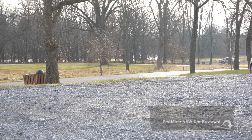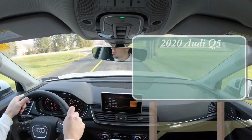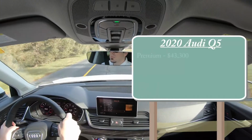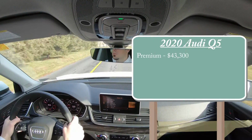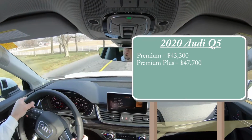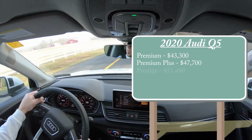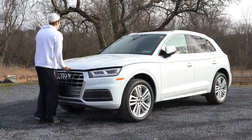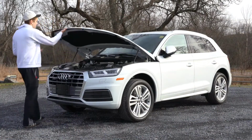And as always, let's start with pricing. There will be a few different trim levels for the 2020 Q5. First one being the Premium, starting at $43,300. Then you have the Premium Plus, starting at $47,700. And lastly, the Prestige, starting at $51,450. Regardless of trim level that you go with though, the power plant is going to be the same.